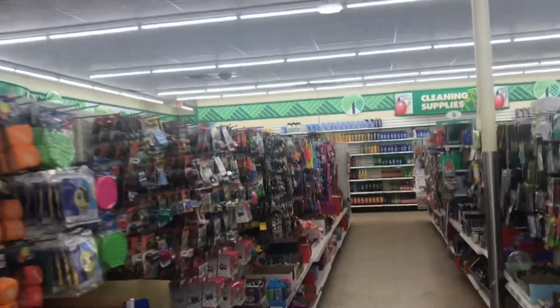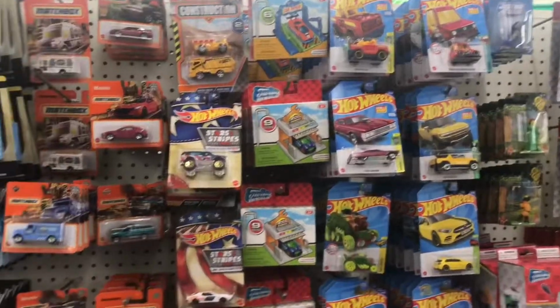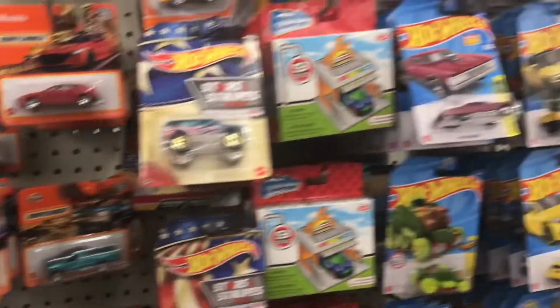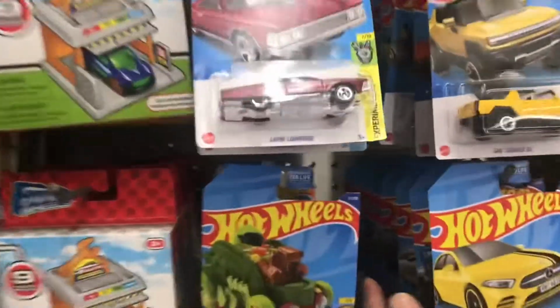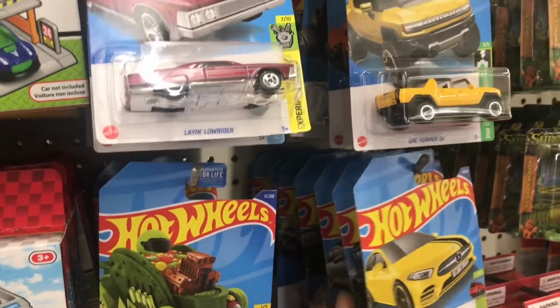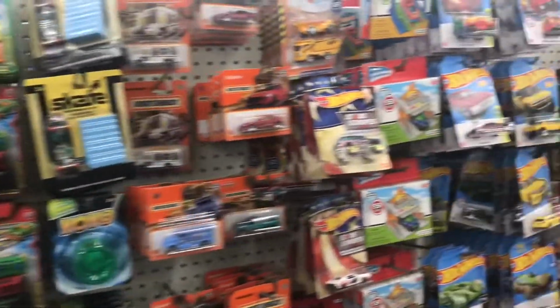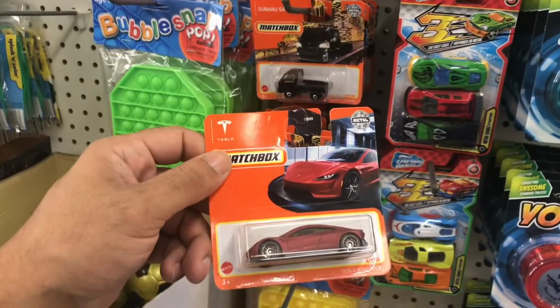Alrighty, y'all. Now I'm by Dollar Tree, and I'm gonna go through and see what they got. See, they got a couple Matchbox short cards. So let me dig through them pegs. See what is here. It ain't looking like nothing, y'all. One thing I see is a couple Matchboxes. Cool little Tesla coupe.